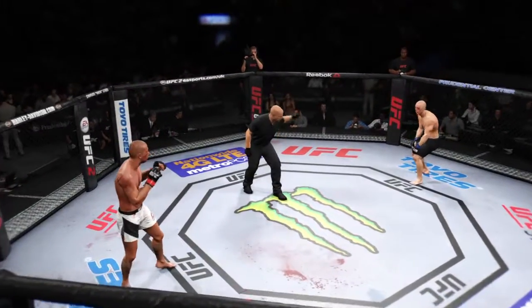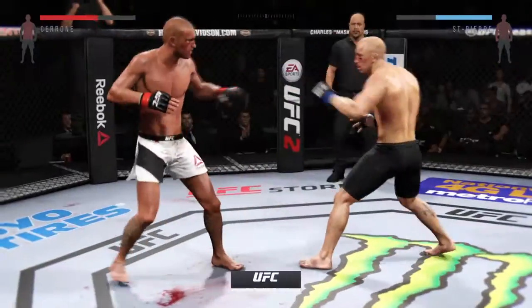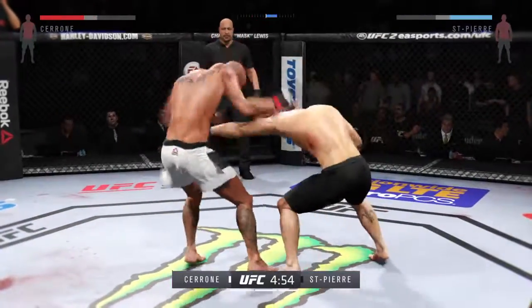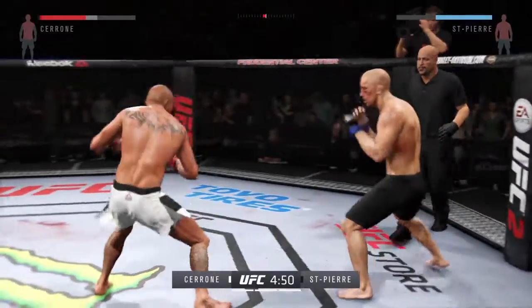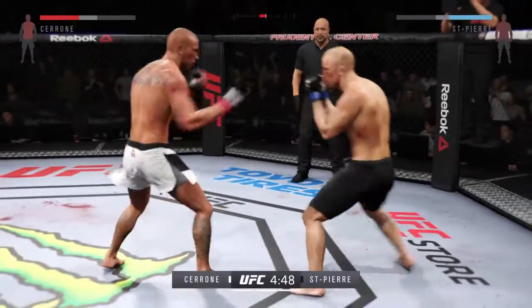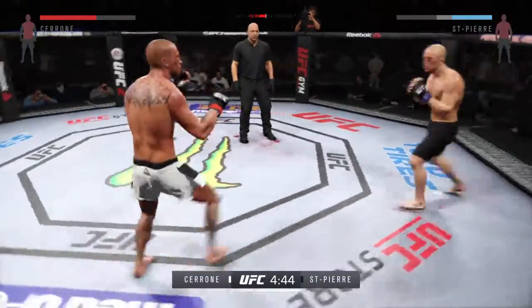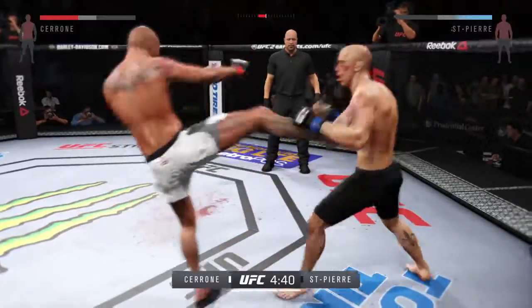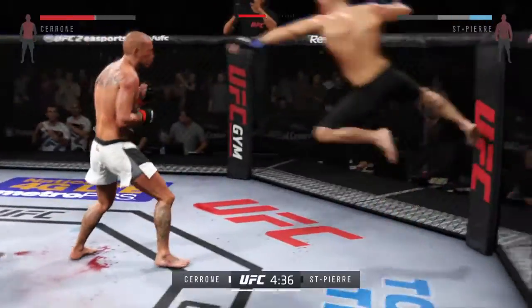Final round, you ready? 5 minutes remain. Starting off this round, you gotta think he's probably still hurt from that last round. He's gonna wanna move and avoid taking damage early. Nice slip of the left hand by Cerrone. Cowboy with another vicious body kick. Joe, you're absolutely right. Those kicks to the body, big shot.